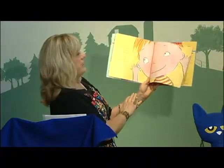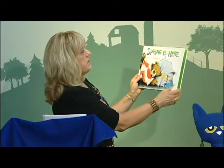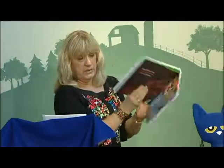Again, a little bit more text, but not too lengthy for the twos and threes. And another theme, how about friendship? Kids are starting to understand friendship and the concept of friendship at this age. I love these books by Will Hillenbrand about the bear and the mole. There's several of them. This is just one, Spring Is Here. Again, beautiful illustrations, simple text.